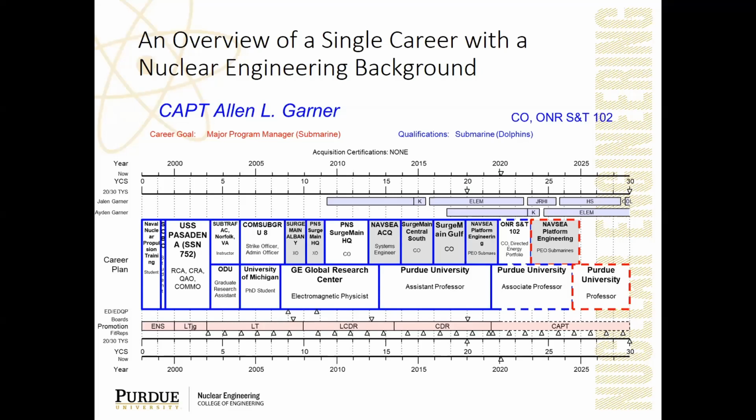So what you see here is from that point where you have sub-TRAFAC and Old Dominion University here, you see two tracks. The top track is my military career. The bottom track is my civilian career. So I got a master's degree in electrical engineering from Old Dominion, and then I went back to the University of Michigan to get my PhD.